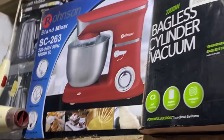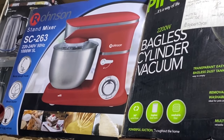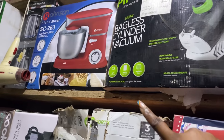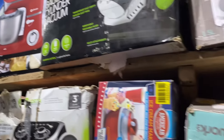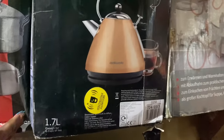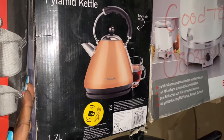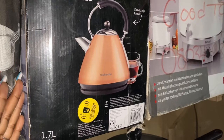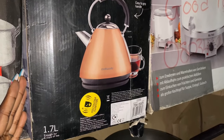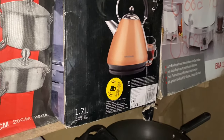55. How many liters is it? Five liters. 55, last price? 50,000 last. Okay, for 5 liters. Brand new, okay. This one, how much? That one is 9,000. So this one is Tokumbo. Yes, it's Tokumbo. It's 9,000 naira. First grade.